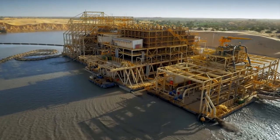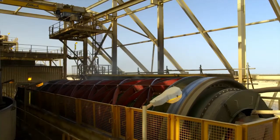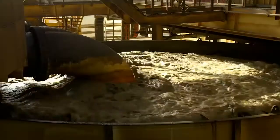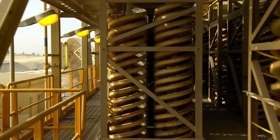Water is essential to the process and is supplied from the pond. Sand passes through trommels, a rotating screen that removes organic matter. The screens are made up of 3mm holes that only the sand and water mix can pass through. The water and sand mix collects in the sump, then is pumped to a cyclone feed and distributed to dewatering cyclones to separate the sand from the water.